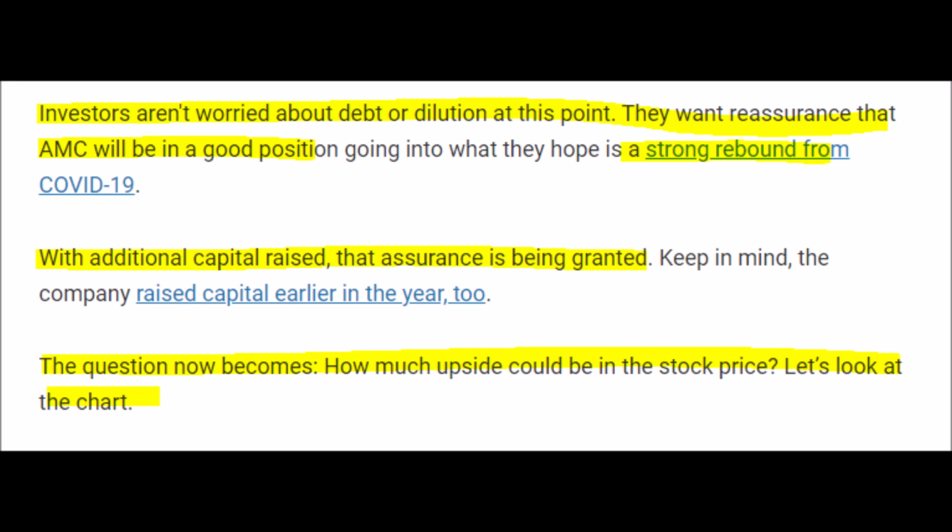AMC investors are currently not worried about the company's debt or the stock price dilution that will ensue from their stock offering to raise the $500 million. The only thing that investors are concerned about is if AMC will rally based off this move or continue to rally based off of this move so it can be a strong rebound play.